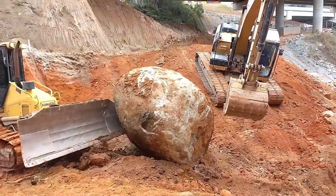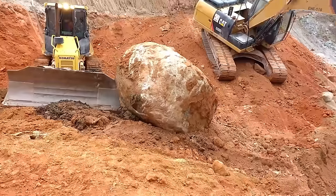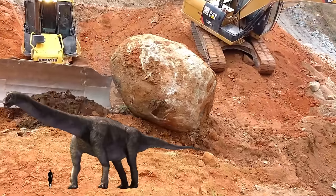A sensational discovery happened in Argentina, where construction workers found a 90-million-year-old fossilized egg of the Argentinosaurus, the largest dinosaur in the world.